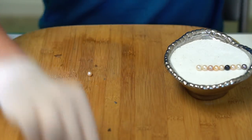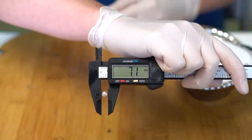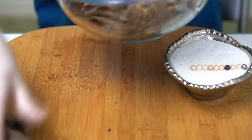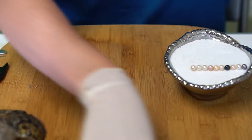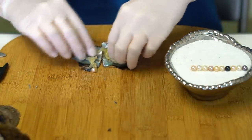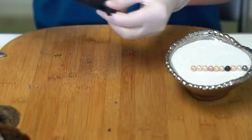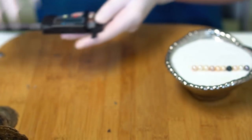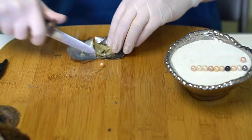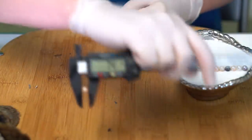7.2. And this one is a blush pink. 7.1. Another blush pink, maybe a little bit brighter. And a gorgeous peach, really nice bright one, super shiny. 7.4.